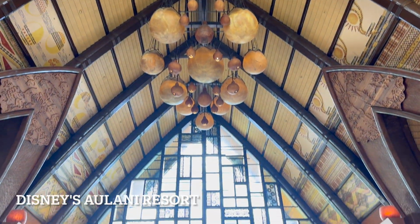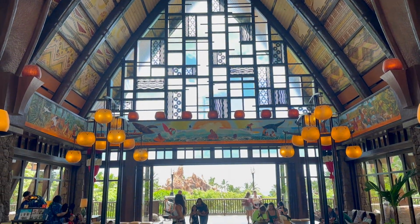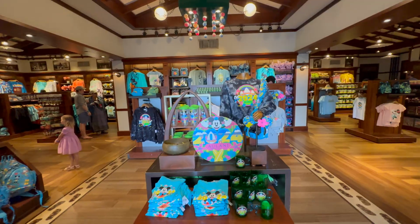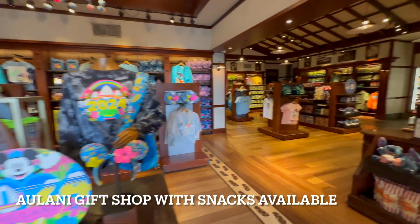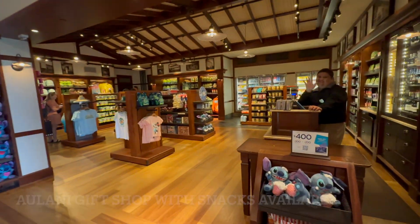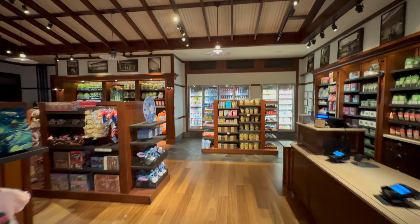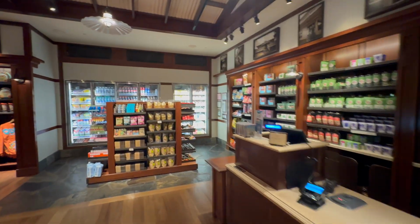After breakfast, and don't worry, that was two separate days, we headed back through the Disney Aulani Hotel to the beach. This beautiful hotel opened in August of 2011. Stop in and browse the gift shop, or pick up a few drinks and snacks for the beach. We're not guests here on this trip, but maybe next time.